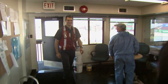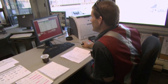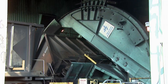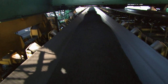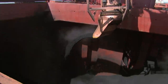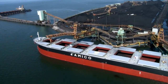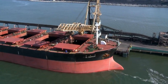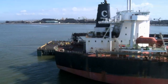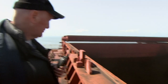In fact, with two ships in port, the terminal is running perfectly. They may be on track to break their single day loading record. The challenge today is to try to keep all the equipment running. The ship at berth 2 has taken 66,000 tons, and this has taken 142,000. We've got three vessels waiting out at anchor behind her, so we've got to get it loaded as quickly as possible so we can get the next one in behind.